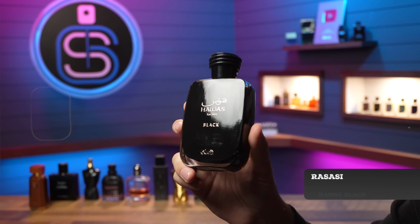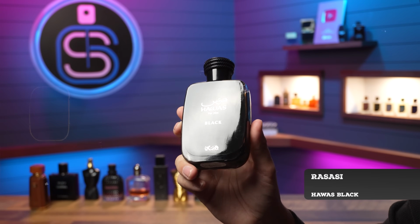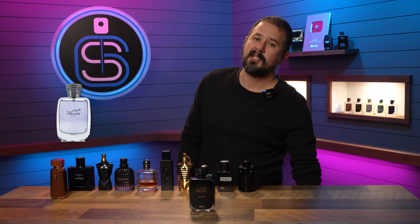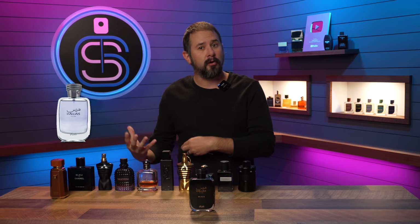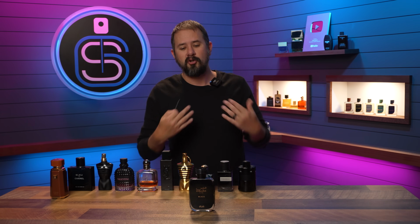What else is selling really well? Hawas Black, which makes sense because this is a fragrance from a really hyped line of fragrances. Of course, the original Hawas is one of the most popular alternative or clone fragrances ever. And when you come out with a new one, a new Hawas, there's going to be a lot of hype behind it.